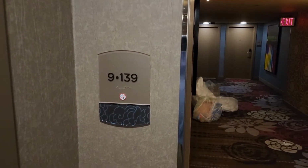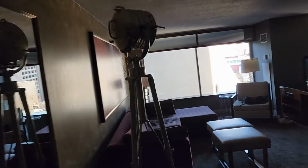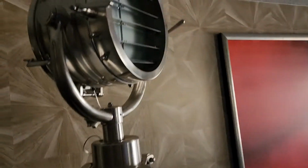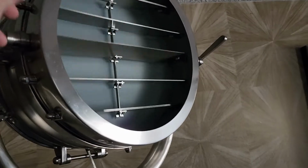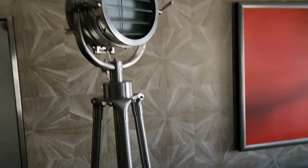So as you can see, I'm at 9139, which I believe means this is the 100th wing, because I accidentally went to the 239 the other night, and my card didn't work. All right, so you come in, you got this really cool light, which actually works. I was messing around with it last night with my wife on FaceTime. You can even do the old SOS things. Really kind of cool, and it's not bright. It's just this cool little feature. I thought it's pretty neat.